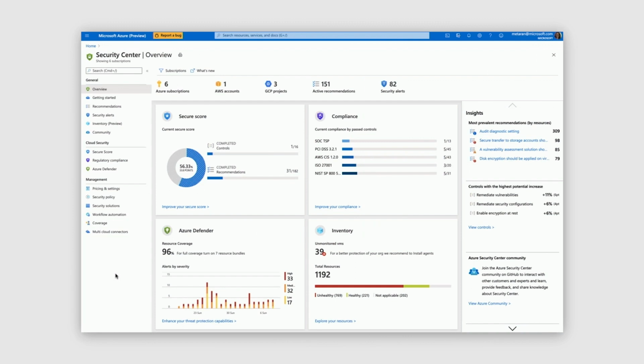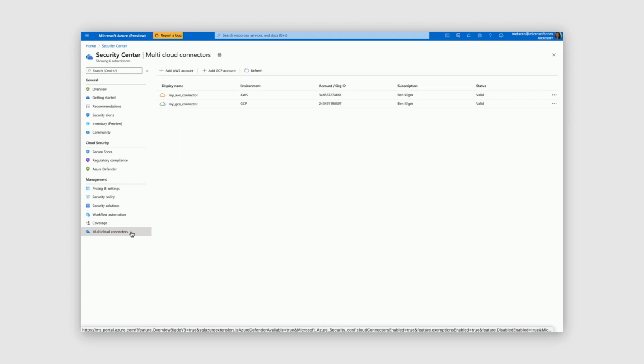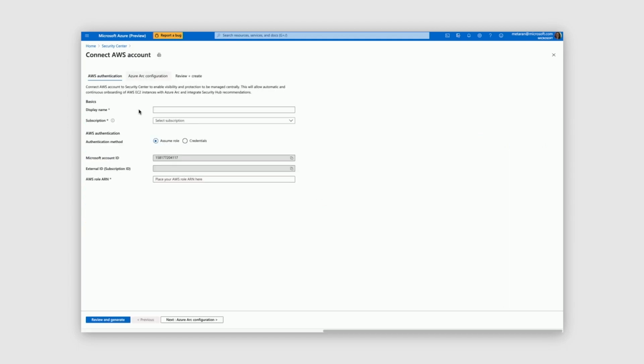So let's get back to the main dashboard. Now this is a different environment, and as you can see, as part of the single pane of glass, I can see I have 6 Azure subscriptions, and I already have an AWS account connected and 3 GCP projects. What does that mean? Let's take a look at the multi-cloud connector section. Here you can see the already connected accounts, either from AWS or Google Cloud, and you can easily track and monitor them.